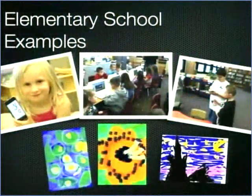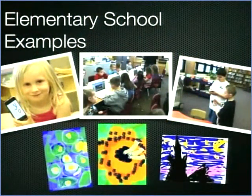So in our elementary classroom, I did say we have iPod touches, and we use them in a variety of ways. The first way you see is a little girl learning sight words on her iPod touch, and she's in kindergarten. The next group is working on Play-Doh. In our library, students can check out books using their iPod touch. And at the very bottom, I had an art class studying Monet and Georgia O'Keeffe, and those are some of the things they did using their iPod touch.